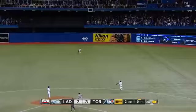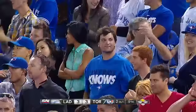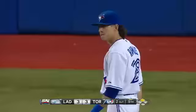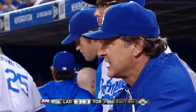The ball is hit into center. Rasmus is not going to play it. It's over his head. Puig's going to come in to score, and this game is tied. Colby Rasmus got too close to that ball, played it on a hop, it bounced over his head, and the Dodgers have tied it here in the ninth.